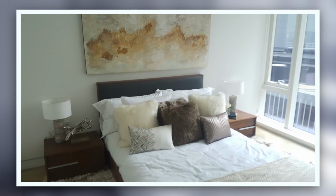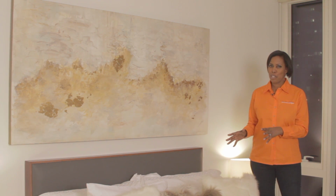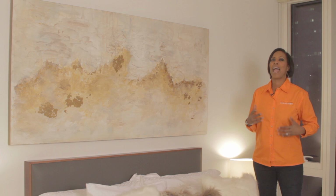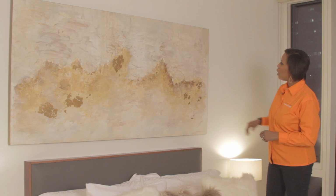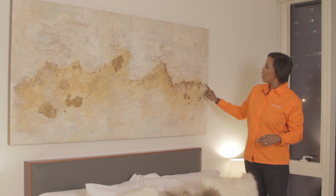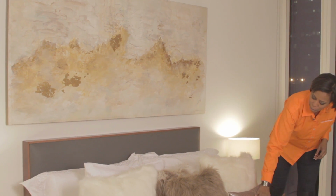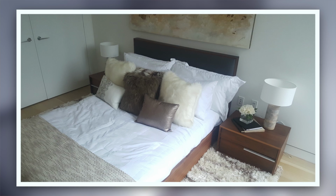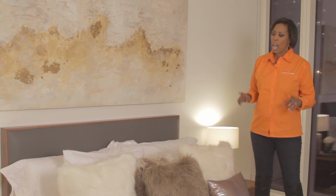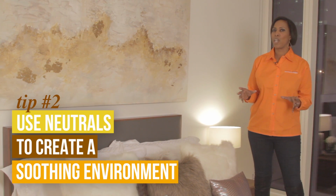So here we are in the second bedroom, and I'm really excited about the way it turned out. My design vision here was to go soft and adding hints of metallic, which is really hot and on trend right now. So if you look, we have this beautiful canvas that has all of these little hints of gold. And then we bring the same element into some of the toss pillows by incorporating some metallic elements. On the bed, really soft, mixing white and cream and just a little hint of camel.